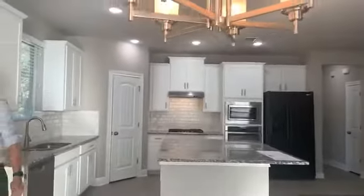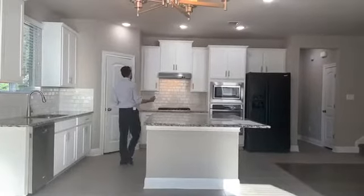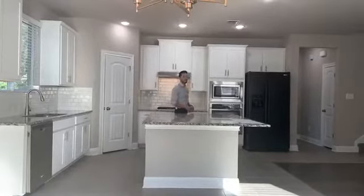Yes, it's definitely enough space to be able to manage your family, and not a lot of lawn care. It's pretty manageable.